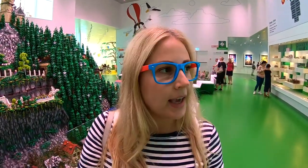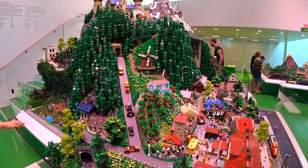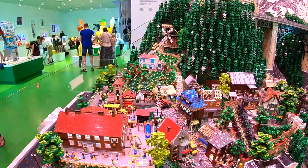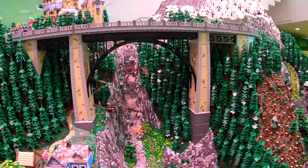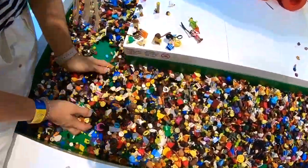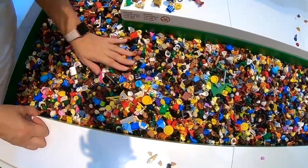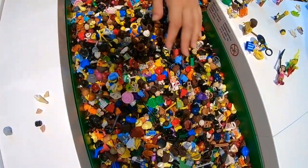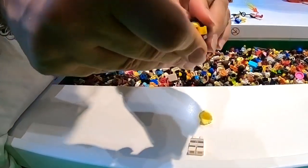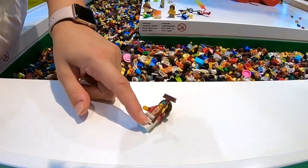And now let's make our own character, our own figure from mini pieces of Lego bricks. They have so many pieces here. I think that they have everything that exists in Lego. We can choose any of these pieces. So whom do I want to make? A girl, a boy, maybe a... Hello. Yoo-hoo! This is our character.